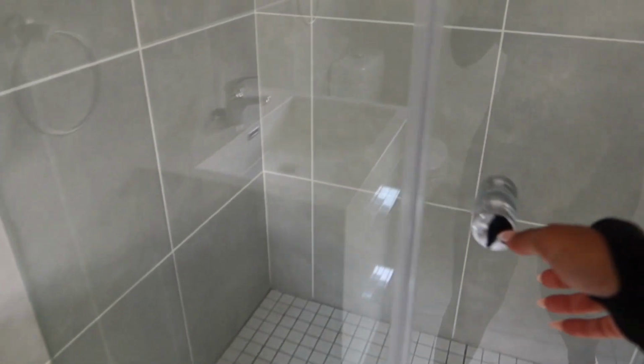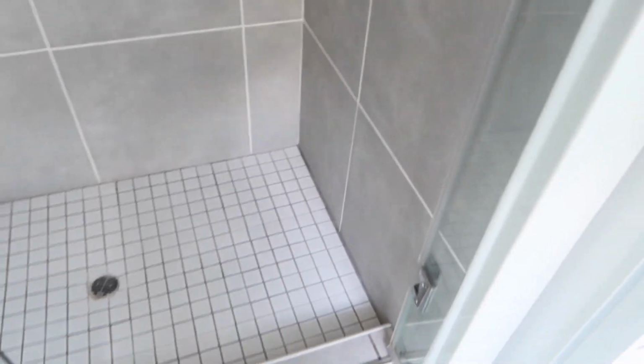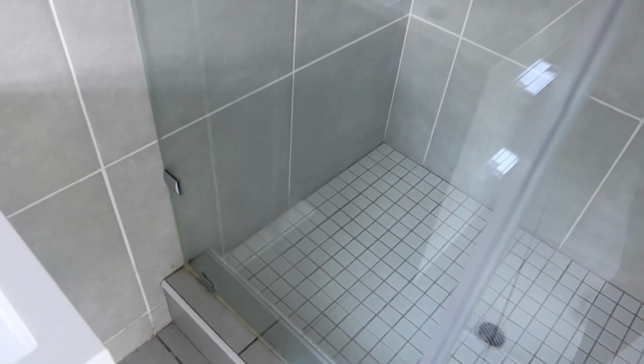So yeah, then this is the shower. This is actually so spacious. Like, that's the shower. So this is the studio bathroom. But let's go see the, well, it's not actually the main bedroom, but what I will be making my main bedroom. So when you walk out of the studio, it's literally right there. But before we go there, let's go into this bathroom.